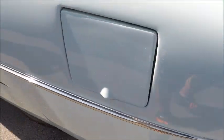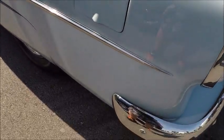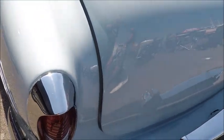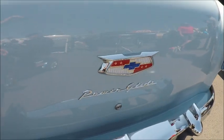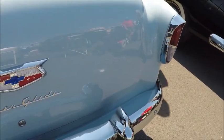And you see they hadn't gone to slab siding. There is an obvious bulge there in the rear quarter. Things would change quite a bit in 1955. There we have the Powerglide advertisement there in the back.